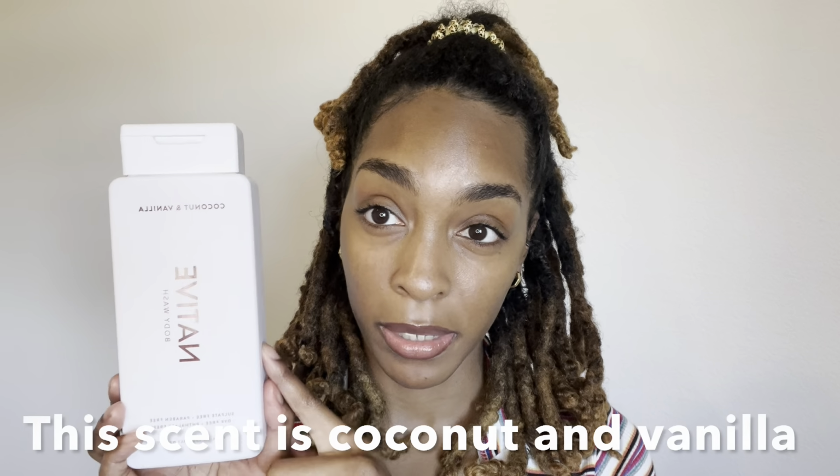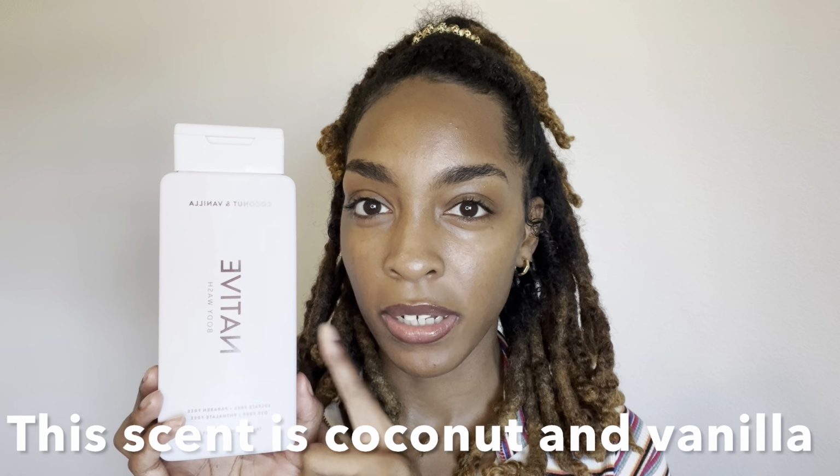But first of all, the scent on this is unmatched. I think they have a cucumber mint one and a lavender one. This is the best smelling one to me. I do want to try the lavender because I like lavender and it smelled really good as well, but this is top tier. I love the way it feels on my skin. It doesn't feel sticky. Some soaps feel sticky to me. It doesn't feel heavy on my skin. It gives a nice cleanse. And then the smell is still on the skin afterwards.